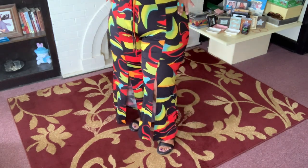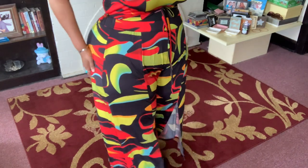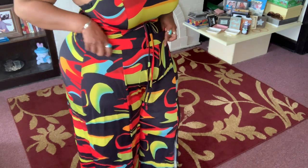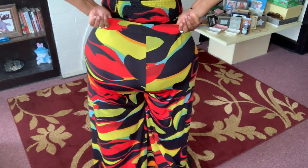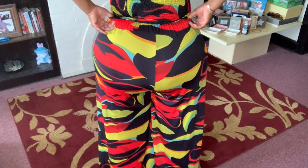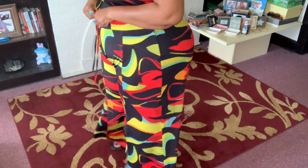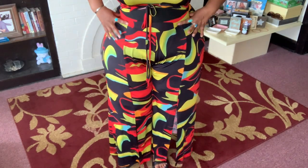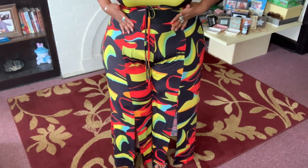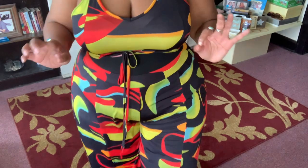There it is. So an open slit here. It has a lot of stretch in it. It is so, so cute. Oh my God, it's cute. The back, it has elastic here, right here in the back and all the way around. And when you get right here to this part, you have this thick band, okay? So it lays here on the tummy, so it's not moving all around. Oh, I absolutely love this.